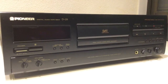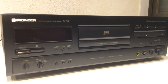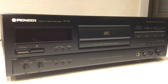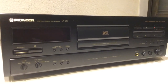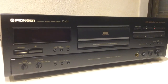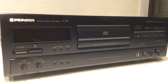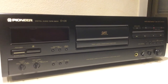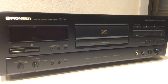Now, I bought this second hand about a year ago. DAT was totally off my radar until, well, I'd heard of it, but I didn't really know much about it. And it was watching various videos on YouTube that got me interested, and I decided to splash out on a used DAT deck, because I don't think anybody makes them new anymore. I don't think anybody's made a new DAT deck for really quite some years. Anyway, let's have a closer look.